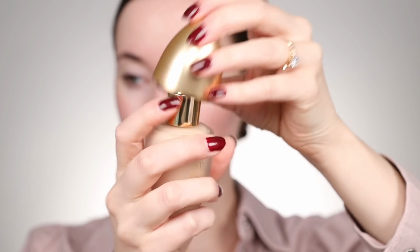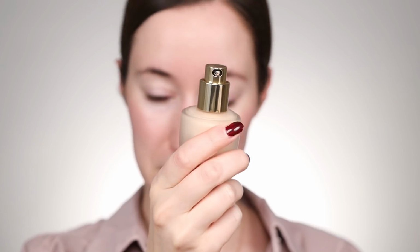I ended up going with shade number 5. This is a shade that wasn't in my sample card, so I'm hoping that it works. This is supposed to be for light skin with neutral undertones, which is me. So here's the cap. You do get a pump applicator. I swatched this earlier hoping that the shade would match, and it looks like it will, so I'm hopeful. I'm going to give this a good shake.